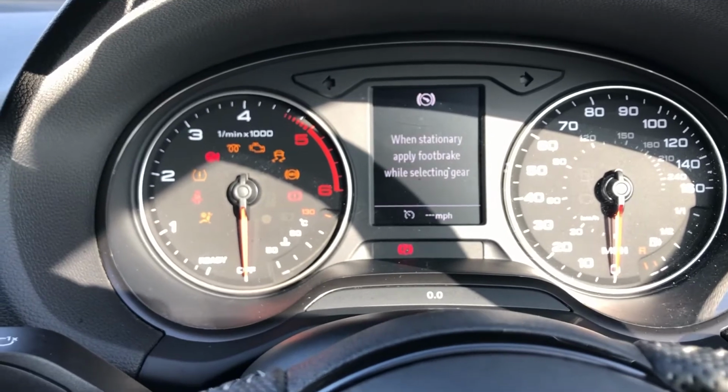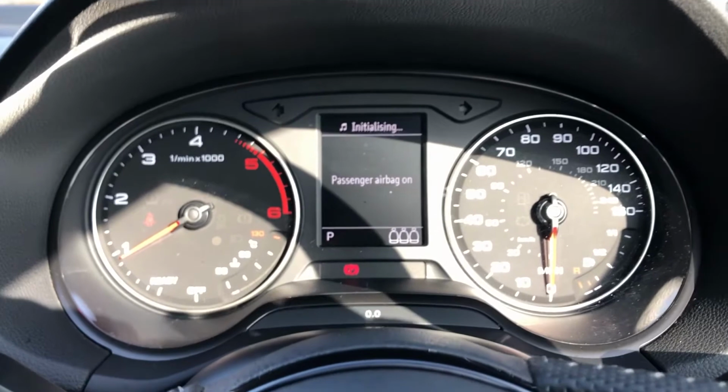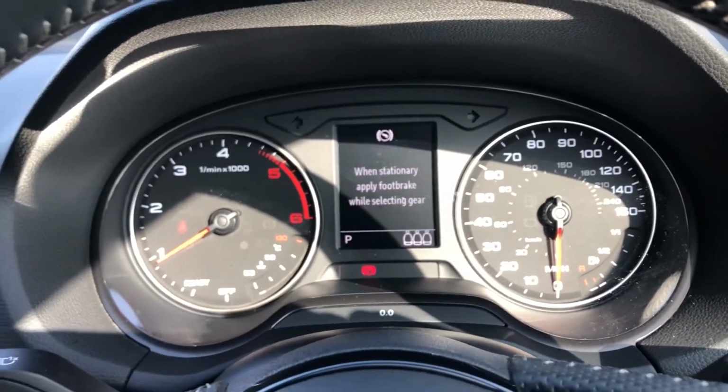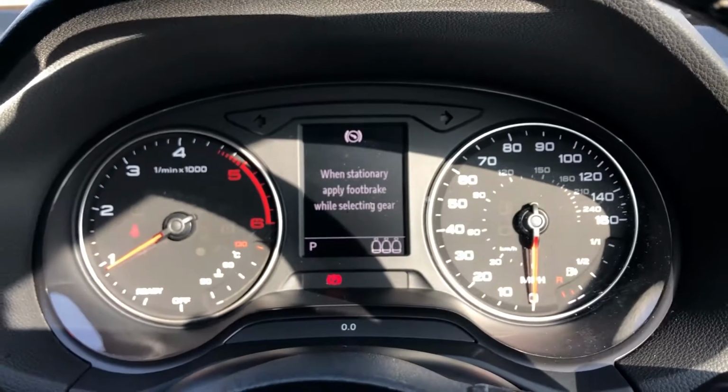To turn it on, turn the key halfway, let it sync, foot on the brake, and then you simply turn the key and it turns on without any issues, any lag, any delay. Really easy, and most importantly without any warning lights.